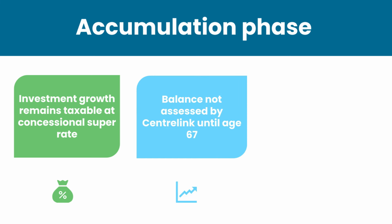Secondly, any money that you have in the accumulation phase of super is not assessed in Centrelink's means tests until you turn 67, which is the current age pension age. That could be important if you or your partner are receiving Centrelink benefits, because having money in that accumulation phase of super where it's not accessible could improve your benefits.